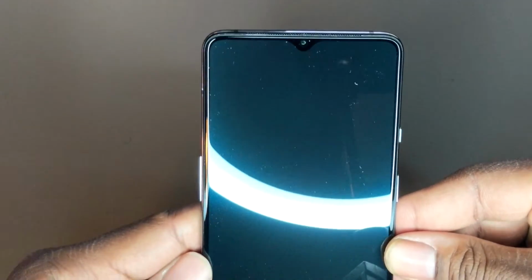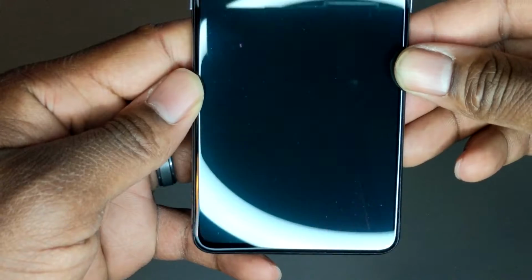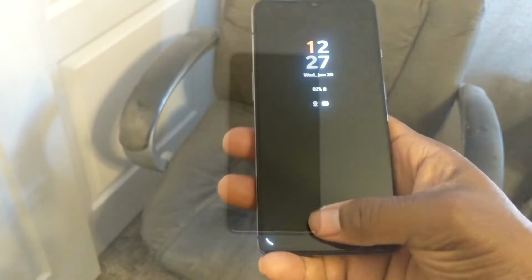So enough about that. Let's talk about the specs of the phone. This has a 90 Hz screen. Pretty fast and responsive. Nice 90 Hz panel with HDR10. The screen is flat, it's not on the edge like the 7 Pro is. It does have a Snapdragon 855 Plus, 8 GB of RAM with 128 GB of UFS 3.0 storage.